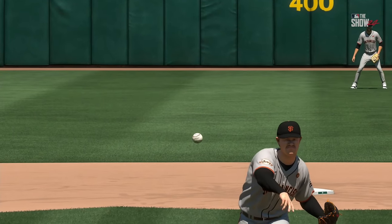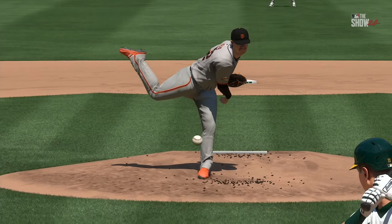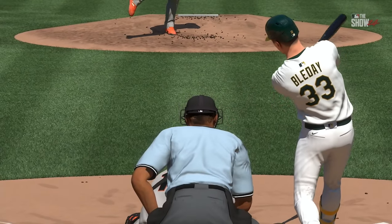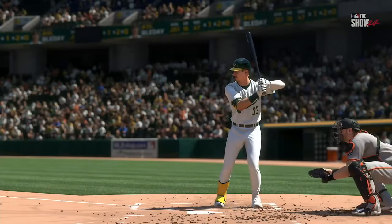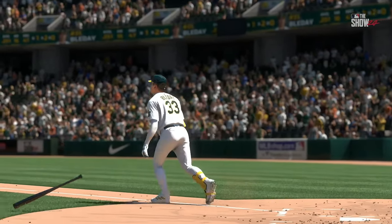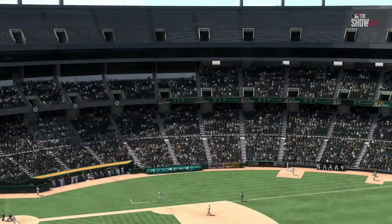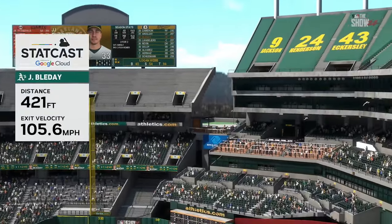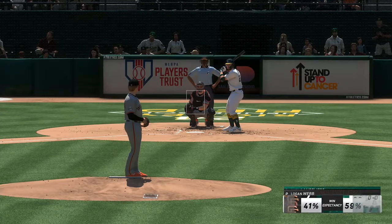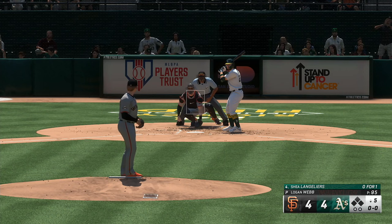Anytime you have a pitch down the middle of the plate, the percentages go up for the hitter to do damage, even if it's a pretty good sinker like that one. Nice piece of hitting there at the plate. And here's the catcher, Shea Langeliers. He's 0-1.